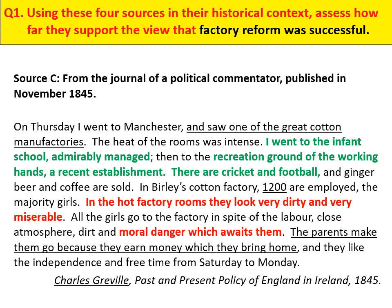Now, the fact that the recreation ground is recently established does give you some pause for thought. You have no idea when this factory was created, but if this is one of the great cotton manufactories, this has surely been at least several years, if not several decades old, and the recreation ground has only been made in the last couple of years.